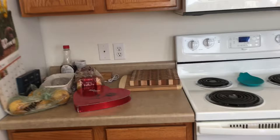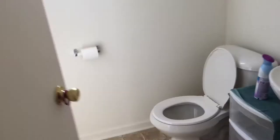And then this one's the fun one. So I got to make this when I was in school. It's an end grain cutting board. It was really cool actually. Another guest bathroom, mainly just the downstairs one. Very small, there's nothing in it.